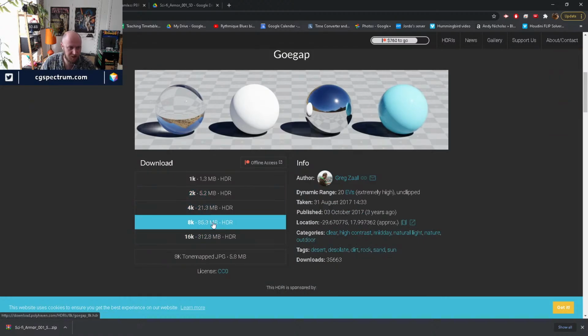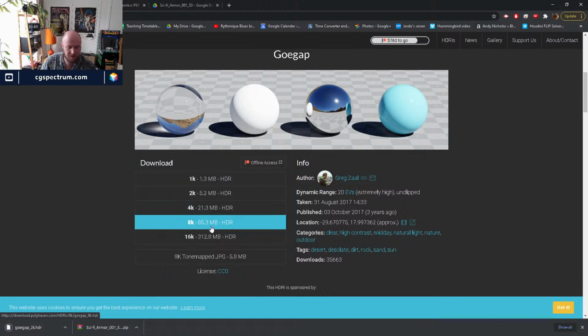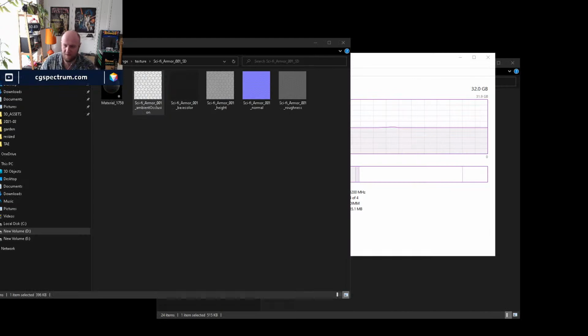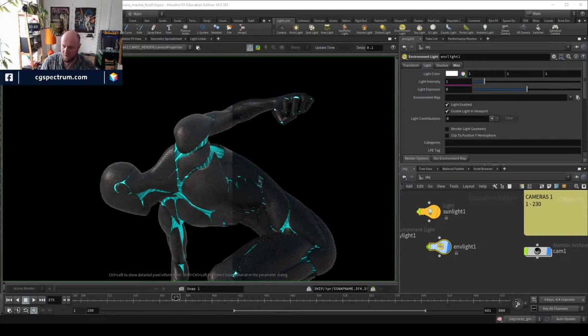So I usually don't go for the full-on resolution because it is really, really slow to render at these high resolutions. Especially when I'm testing, I usually stick to either the 2K or even 1K sometimes, just for speed, because once you get up to this, it just becomes unmanageable. And there's also not necessarily a huge need to go that high resolution, especially if it's just for light information.